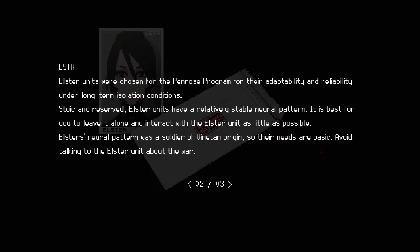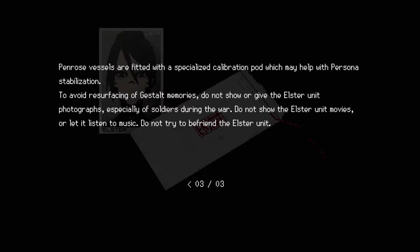Stoic and reserved, Elster units have a relatively stable neural pattern. It is best for you to leave it alone and interact with the Elster unit as little as possible. Elster's neural pattern was a soldier of Venedan origin, so their needs are basic. Avoid talking to the Elster unit about the war.